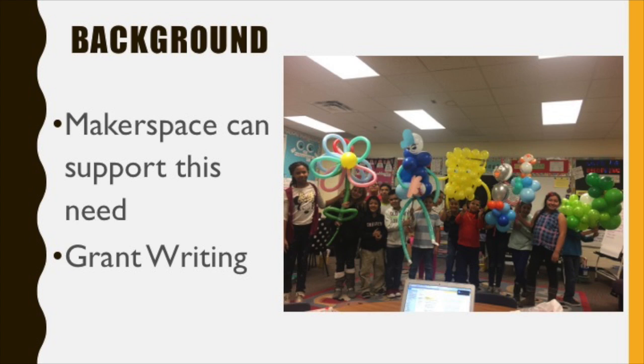After talking to teachers that were incorporating these types of projects into their classroom, we really felt that more teachers would get involved, but maybe they don't know how or they don't have the tools or supplies to do them. So we came up with the idea of creating a makerspace in our library to encourage other teachers to use project-based learning and STEAM in their curriculums.